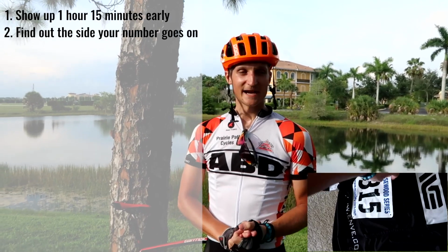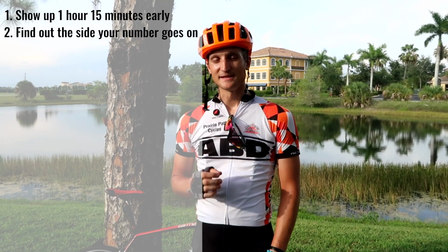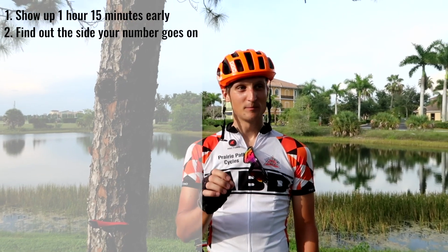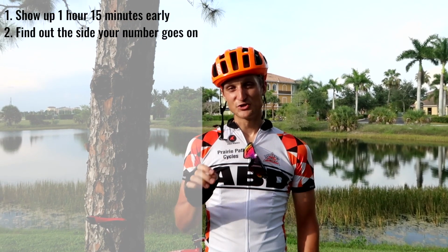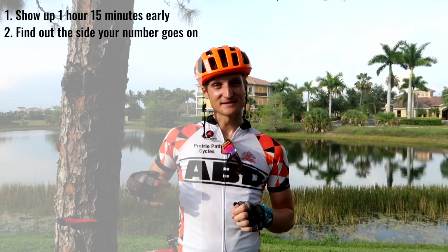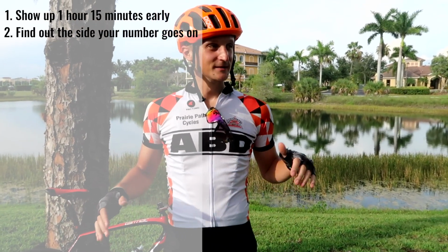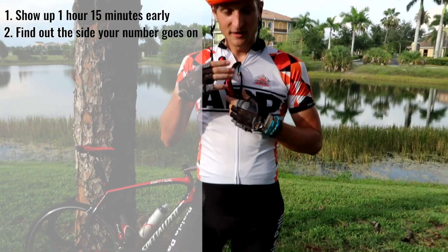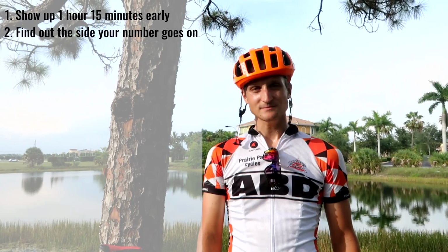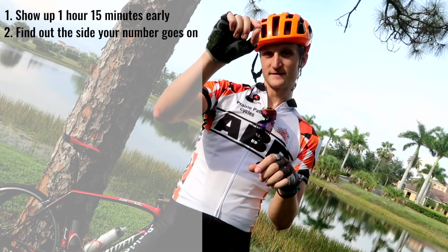So also, a lot of Cat 5s tend to only grab 4 pins. What I'd recommend is grab at least 7. So when you pin your number, make sure you pin in each of the 4 corners, but don't use the holes on the actual number because that causes it to flap around a little bit more. You spend thousands of dollars on your aero bike, thousands of dollars on your kit and training or whatever. So don't mess up by making your number not aero. So 4 corners, and then do 2 on the sides and 1 on the top.